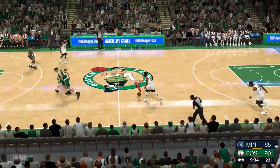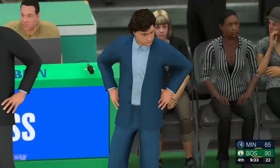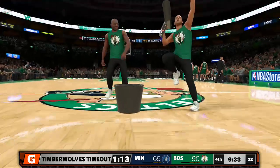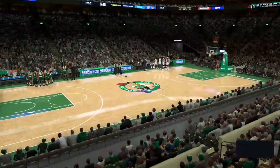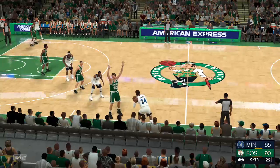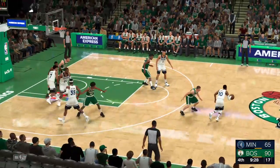Mike Conley's checked in for Milton. And Minnesota calls time here. And with the offense reeling, coach has to get these guys on the same page. And to me, they're just taking too many tough shots. And when they do get an easy one, the confidence just isn't there. A little over 2.5 minutes have passed here in the 4th.